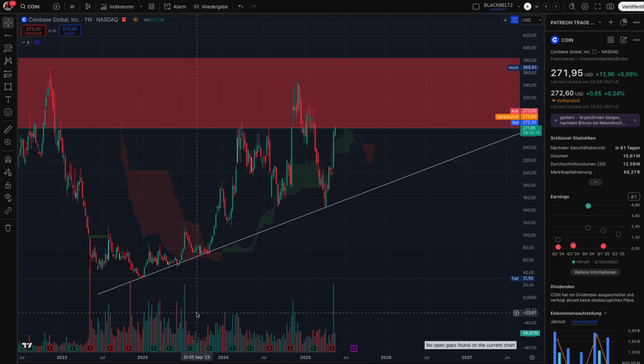broke the average volume. But after those volume spikes, guys, the sell-off kicked in. We had the first sell-off reaction here. The second volume spike was here. The sell-off kicked in. Now we have the third volume spike.